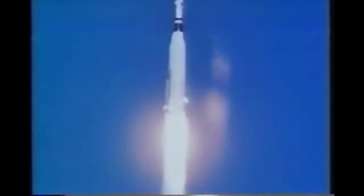On November 11, 1966, the Atlas Agena target vehicle for Gemini rendezvous and docking lifted off the pad at Cape Kennedy, 7 minutes after 2 p.m. Eastern Standard Time.